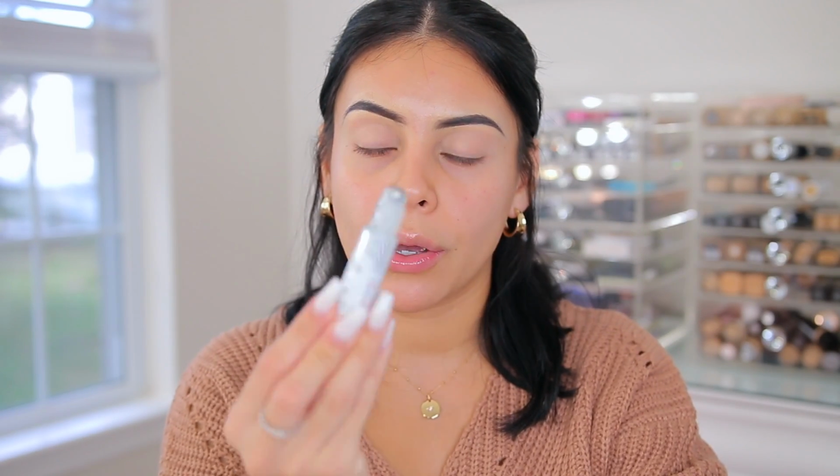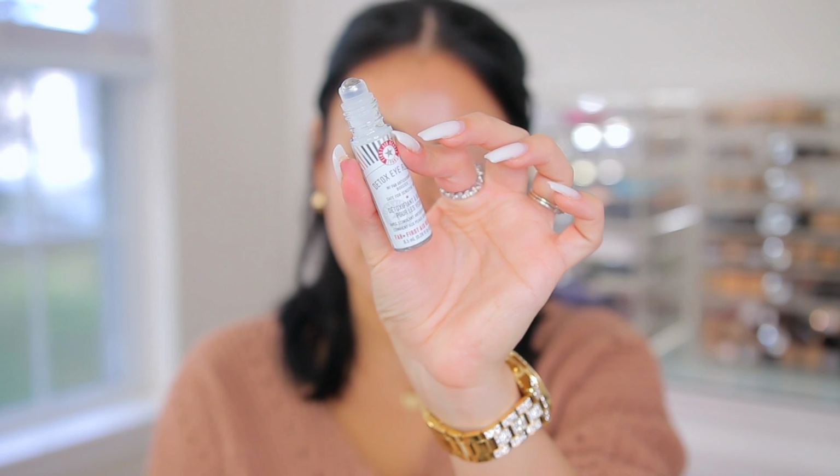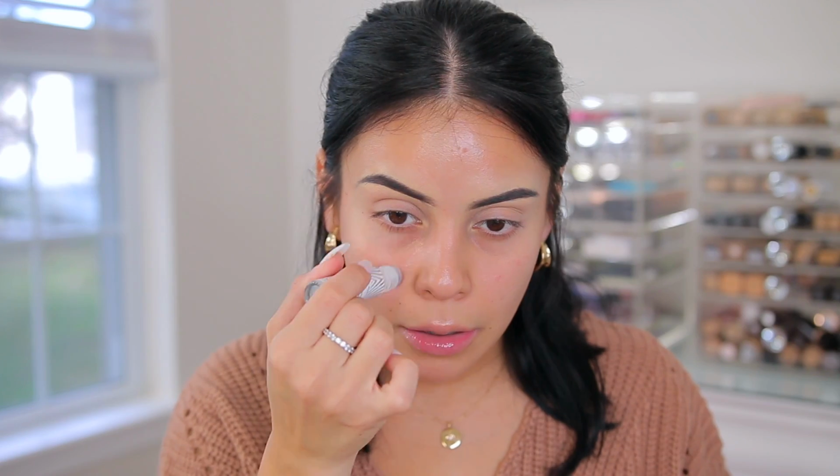Obviously it's probably not going to help instantly. You have to use things like this over time to really see the results, but I'm going to use it today because I feel like my under eyes need a little boost. So I'm going to just twist it up. It comes in a little roller, like an old kind of lip gloss, like the ones that we used to use back in the day. Oh, this feels good.